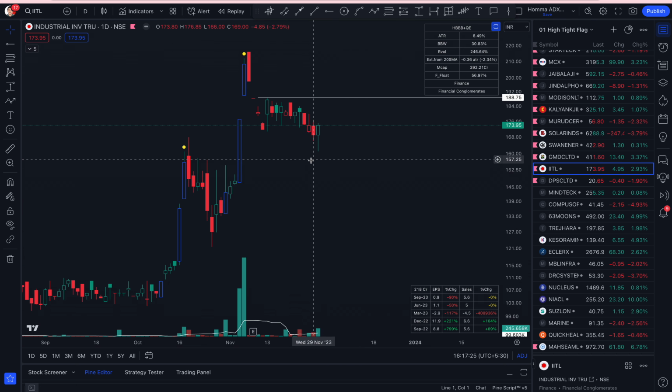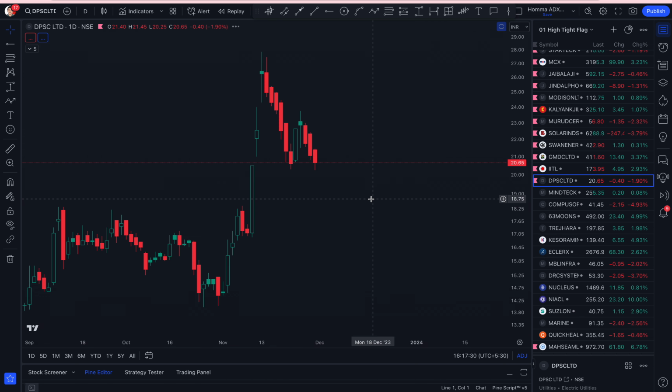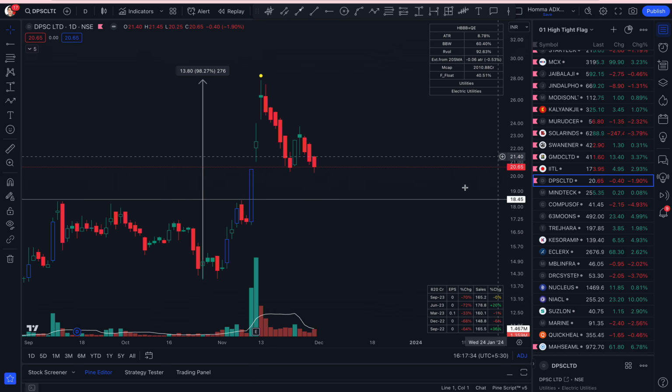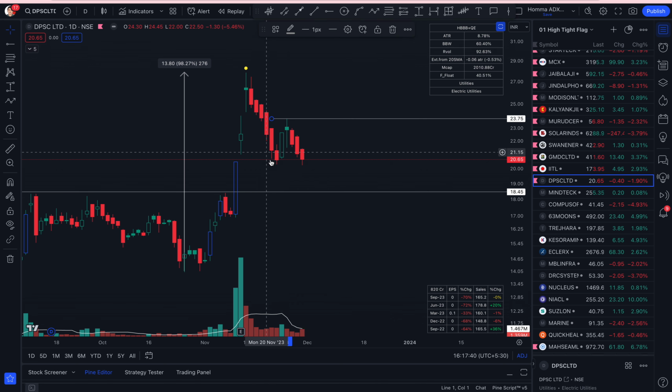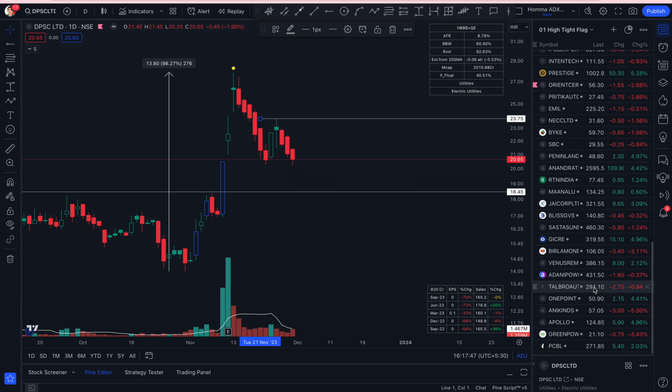IITL also, today's candle looks good. DSPC, DPSC, I don't know anything about these companies, but it's a very nice high tight flag shaping up. Right now you have a pivot high, and above this pivot high would be a tight double bottom breakout. So these are the names.